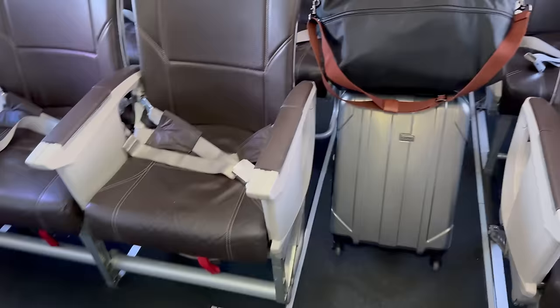Anyway, I just love Swiss stuff. Is there a lot of legroom? No. Are these probably the most beautiful designed short-haul economy seats on the market? Yeah. They're just so smart looking.